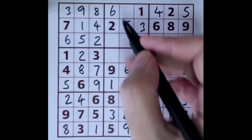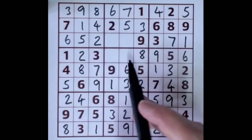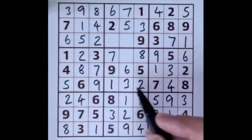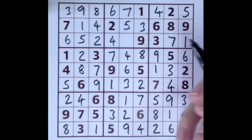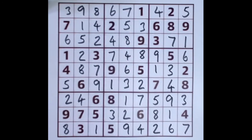1 number missing up here now is 7. Count through, you'll find it's a 7. This 7 blocks this square from being a 7, so that's our 7 there. The last number here is a 4, and that 4 blocks that square from being a 4, and so this number is an 8, and that's our medium level puzzle done.